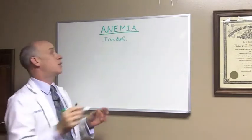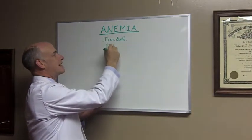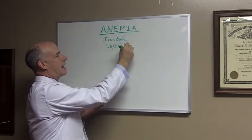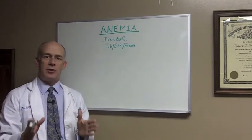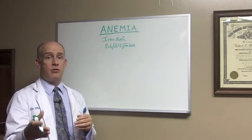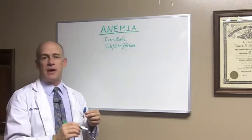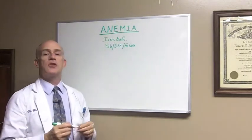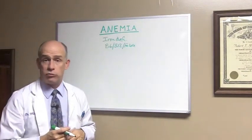Another type of anemia that we deal with very frequently is B vitamin deficiency: B6, B12, folate deficiency. Again, what we do in this case is we have to do the proper lab tests to determine what exactly is the cause of your anemia. Then we can do a replacement type model. We can supplement with specific B vitamins, and then we can run the tests again a couple of weeks or a couple of months down the road to make sure that your levels have come back into the normal range.